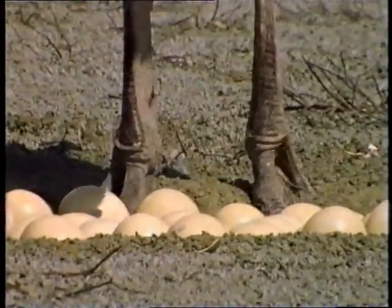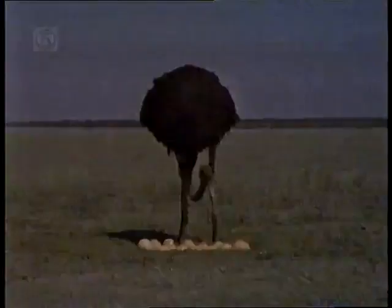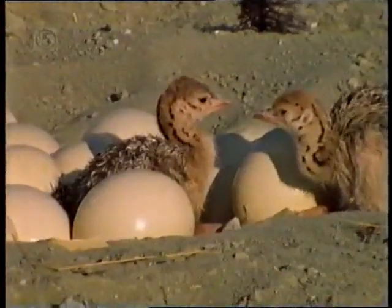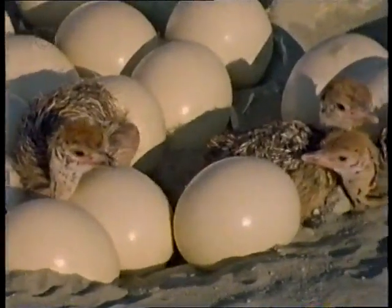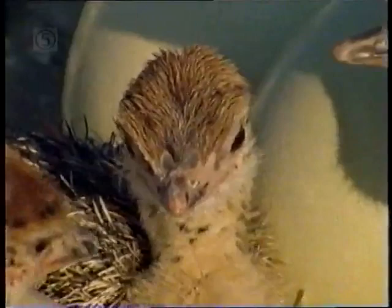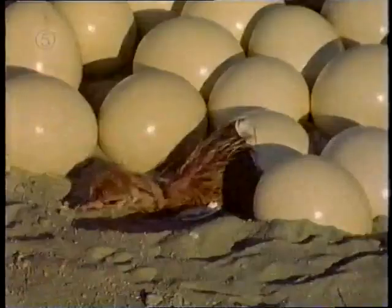The female turns the eggs to make sure they are incubated evenly. After 42 days, the first eggs start to hatch. The breakout can take the baby ostriches up to 36 hours. These first chicks will have to wait around with their parents until the last of the hatchlings emerge, and that can take up to a week.